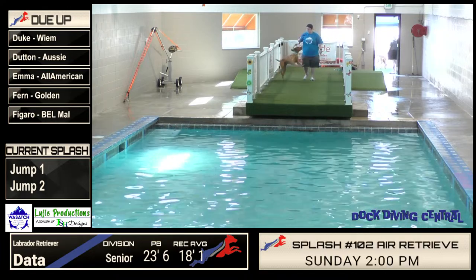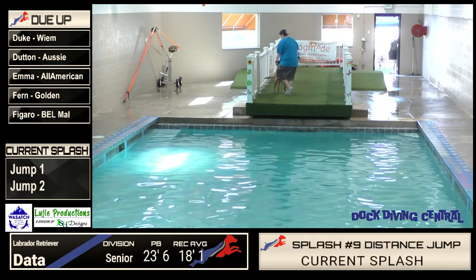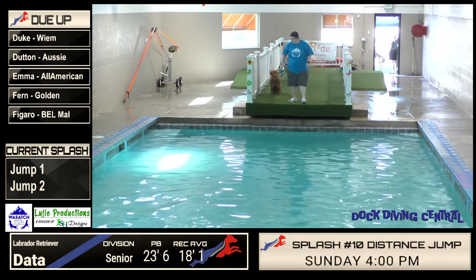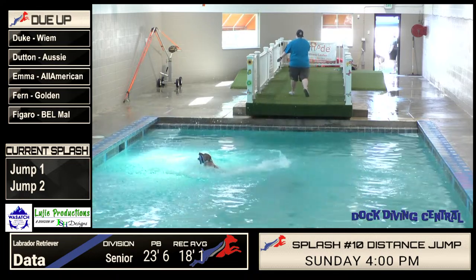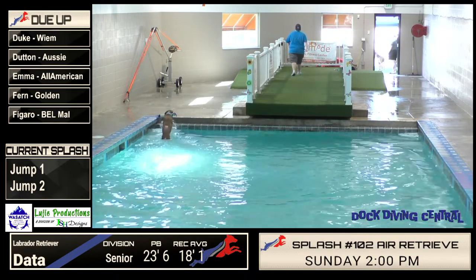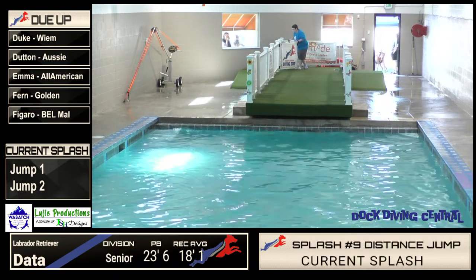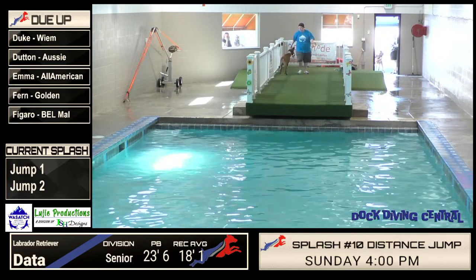Alrighty, next up on the dock, that's going to bring us to Abigail Myers and her little man, Data. This boy had a really good night, has a personal best set just yesterday of 23 feet 6 inches. Good boy, buddy. Team Abby and her service dog, Data. Current average 18 feet 1 inch, personal best of 23 feet 6 inches. Jump number one coming up right here for Abby and Data on deck.